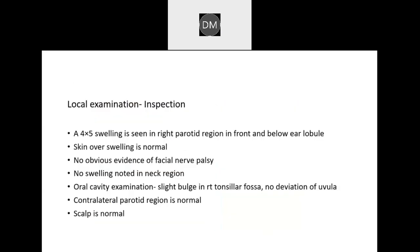In the local examination, on inspection, a 4 into 5 centimeter swelling is seen in the right parotid region, in front and below the right ear lobule. The skin over the swelling is normal, with no obvious evidence of facial nerve palsy. No swelling is noted in the neck region. On oral cavity examination, there is a slight bulge in the right tonsillar fossa, but there is no deviation of the uvula. The contralateral parotid region is normal.